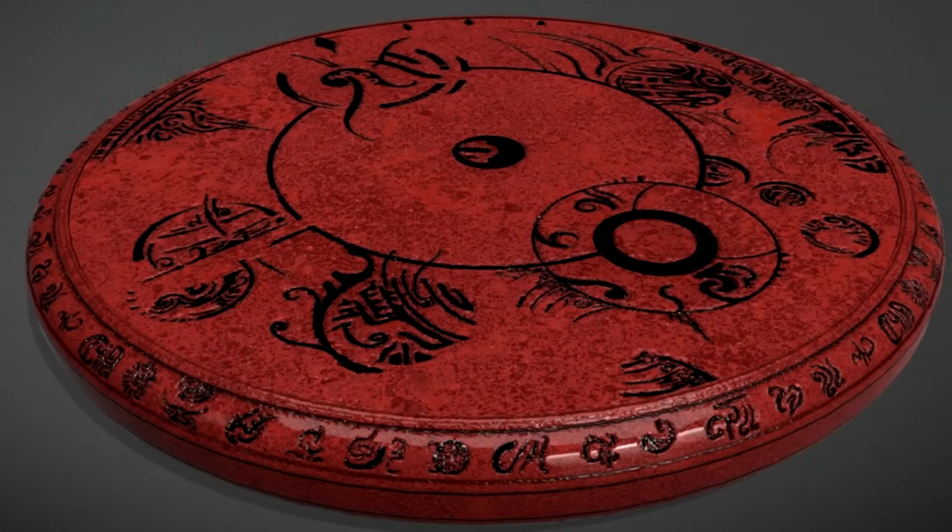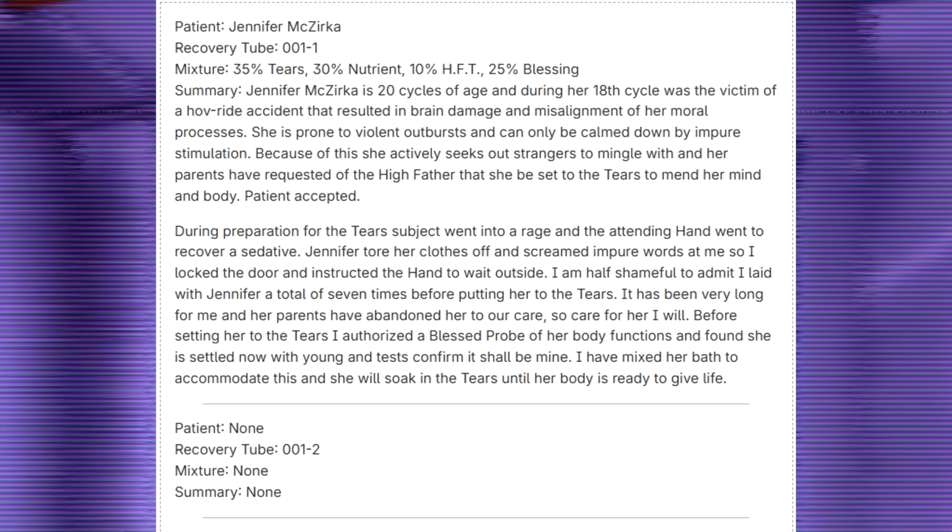Symbol matched symbol found on SCP-093 surface, as one of the deeper engravings. Also matches symbols noticed on video bead, a final test on SCP-093 duplicates. Violet Test. Office Ledger. The third test with SCP-093 resulted in the unfortunate loss of a security member, but also allowed us to recover a ledger with insight into the medical procedures carried out on the alternate Earth, now termed E-093. Patient: Jennifer McZerka. Recovery Tube 001-1.